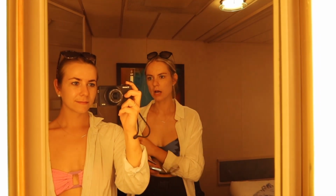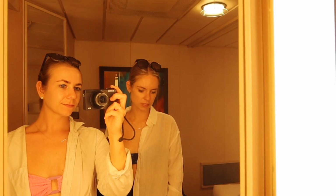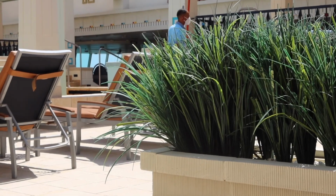And we are off to the solarium right now. It's still very hot and the sun is strong, so we saw on other people's vlogs that it's a little bit more shaded, and there are padded pool chairs, so we're going to go there first.